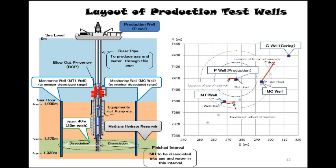The picture on the left-hand side shows the image drawings of the flow test conducted at Daini Atsumi Knoll in the eastern Nankai Trough. The sea depth is approximately 1,000 meters, and the depths of the methane hydrate bearing layers are at around 300 meters from the sea floor.